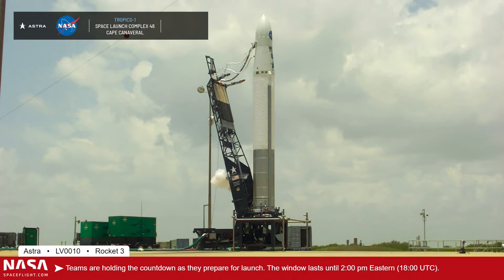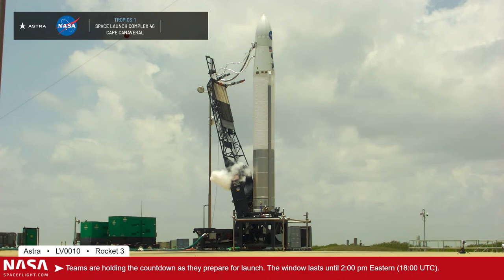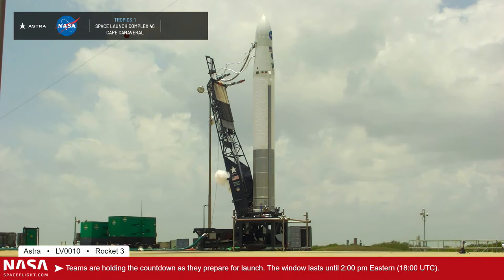Another question we had was, how long before the launch does fueling take place? Because, of course, when we go live, you guys just see propellant loading has already been well underway. So how long before launch does Astra start fueling the rocket? Yeah, so it typically takes about 2 hours to start the fueling process from beginning to when the vehicle is ready to go. And sometimes if we do need to recycle, it can often take up to 30 minutes to recycle the vehicle.